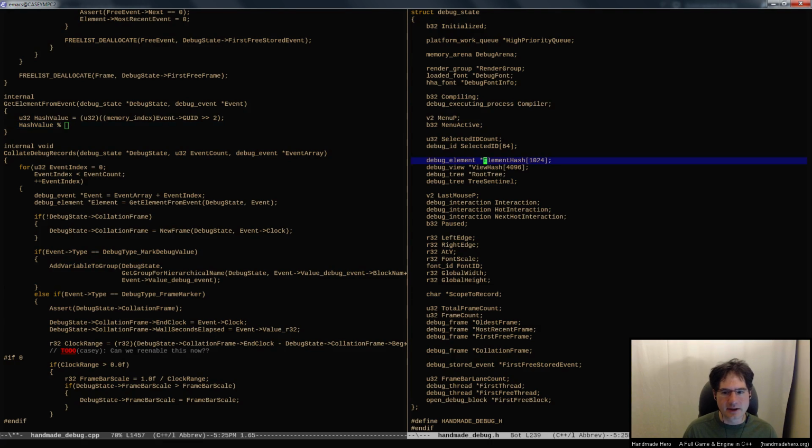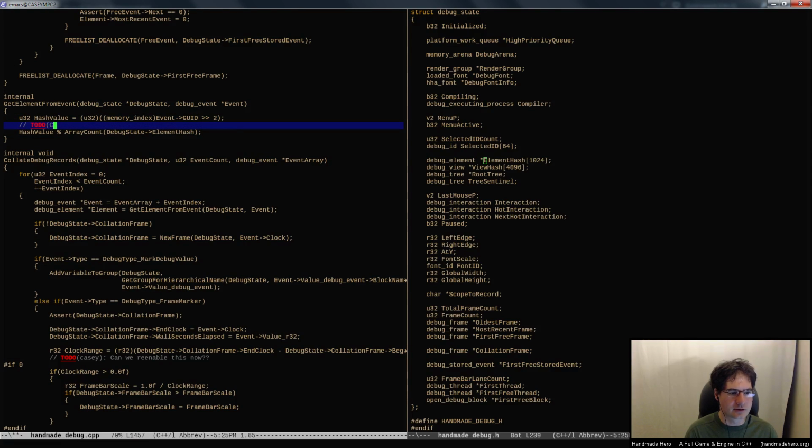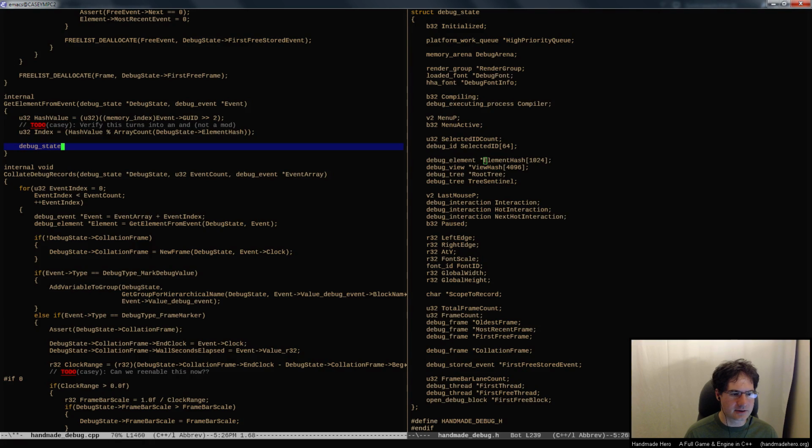Okay. So then what I do is I say, all right, the hash value, and I'm going to go ahead and mod it by whatever the array count is of the thing we're going into. And I would like, by the way, to verify, I'm just going to put it here, to do Casey verify this turns into an and, not a mod. So we may do that as well. So this is the index into the hash table. So we get the hash value back. We find out where we would put this thing. And after that, we say, all right, that means that the debug element we're supposed to be looking at here, or rather the chain, I should say, is going to be the element hash with that index.